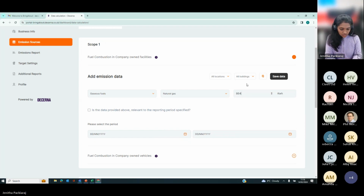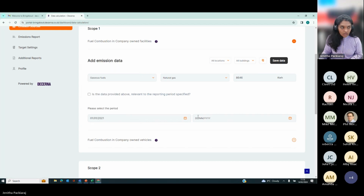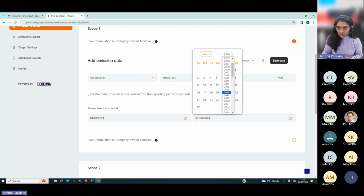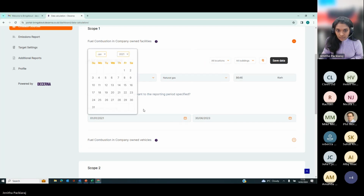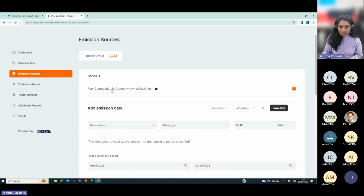So I've got this data, and is the data provided relevant to the reporting period specified? No, I'm giving it in two different periods, so I do not click this. So the period for me is from January 2023 up to 30th of June 2023. So this data is for the first 6 months of my reporting year.